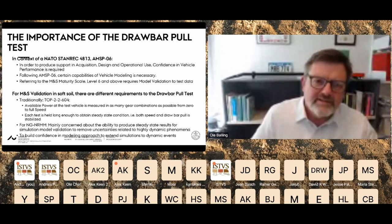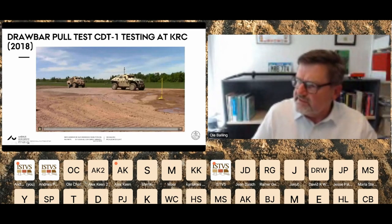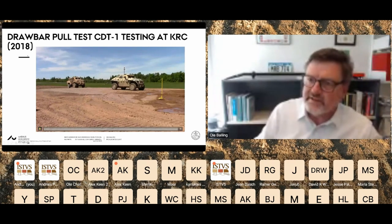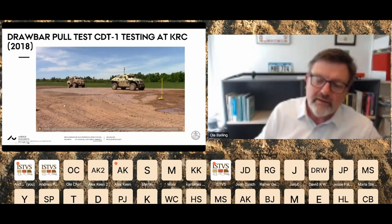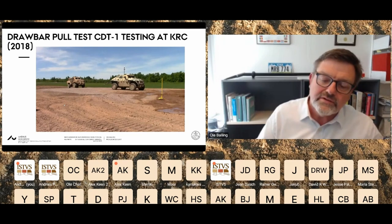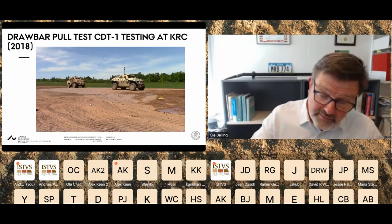So with that in mind, let's take a quick look here at a drop-off pull test. Let me see if this is running. So this is that alpha vehicle you see here, and this was done at KRC, Keweenaw Research Center at Michigan Tech University in 2018. We had a very pressed schedule, I would say, for doing this. This was part of what we call a cooperative demonstration of technology. It's a NATO event where you show the technology, NG-NRMM, and we demonstrate how it's used. And this is only the part of gaining confidence in your simulation models, which is why we spent time showing this.